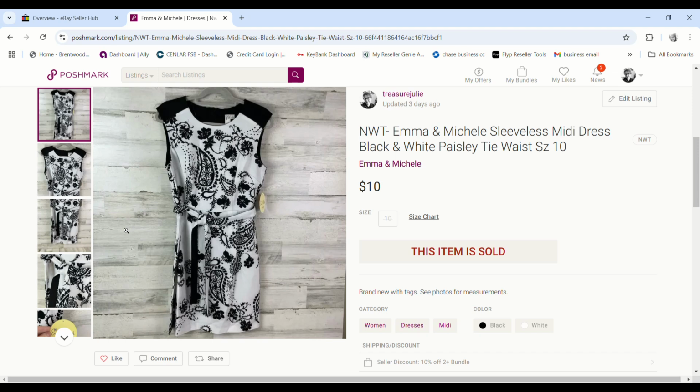This New With Tags Emma and Michelle dress was the first of, I think you'll definitely see one more, maybe 2 more in this video, I can't remember. Whatnot fails. So when Whatnot first started getting big, and I'm talking a year and a half ago at least, I tried to source on it for reselling and I failed miserably. Now, I guess that's not fair to say. There was some pieces that I made decent profits off of, but this was not one of them. So this dress I paid $6.35 for. It sold for $10 and when it was all said and done, I made a 70-cent profit, but the one I'll talk about later in the video is way worse.